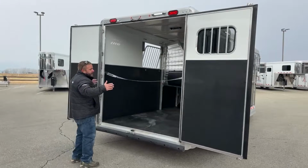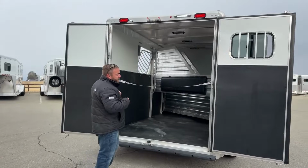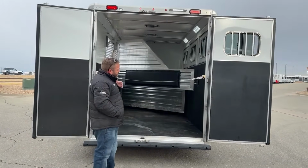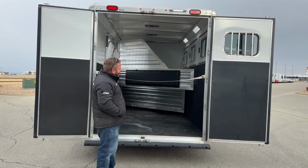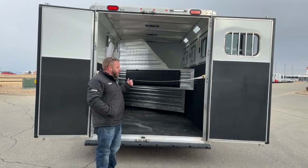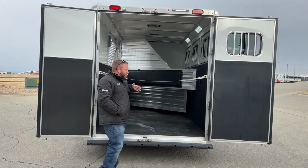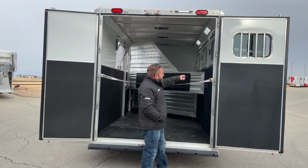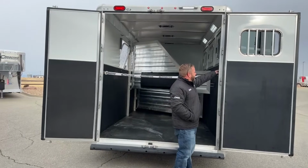Double doors here in the back. We are a 60-40 split, so 60 passenger side, 40 driver's side. Nice to be able to swing maybe the smaller door open and get the head clipped on at your number 1 horse here, or your number 3 horse, excuse me, at the back of the trailer, and then open that second door. Cimarron also does a nice job with this strap.